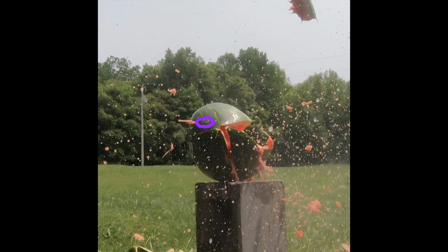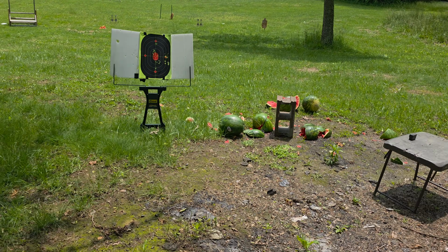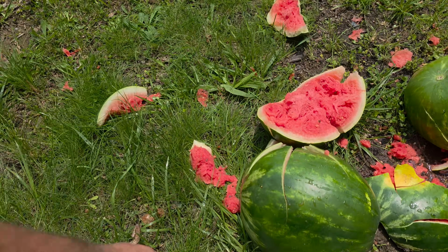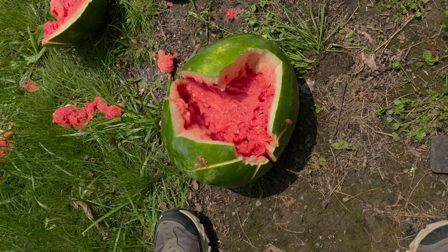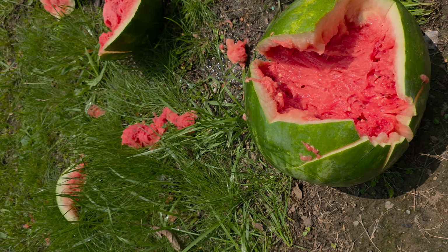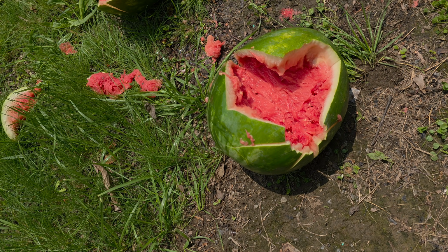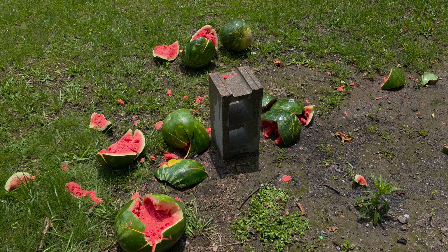Also keep in mind this was the largest watermelon, reserved specifically for the 44 Magnum. Interesting. What happened there? Well, that's a little more telling. I was worried about my shot placement, but nice and center there, as you can see. So, I don't know. That was the 44 Mag. That's crazy. It seemed like the 45 Colt did the most damage, which is crazy.